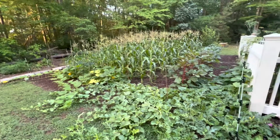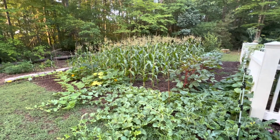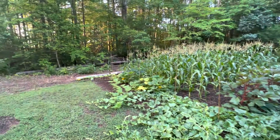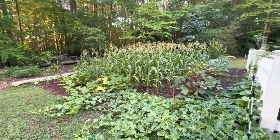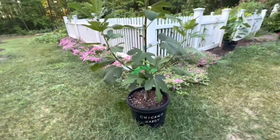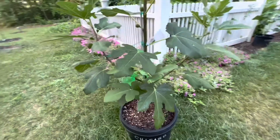This is our new plot that we started this year. So we'll continue to improve the soil here. And we're going to push the woods back a little further there to get more light. Our Chicago hardy fig tree is coming along here.